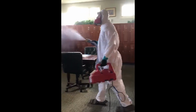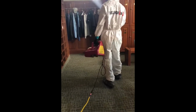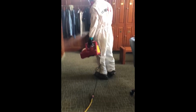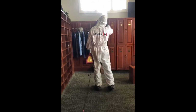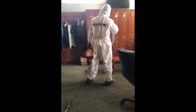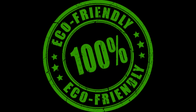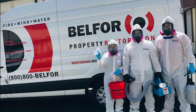For low-contact surfaces such as floors and walls, we use an electrostatic sprayer or an aerosolized mister. This type of cleaning is used for broad application or large areas. It is safe and leaves no harmful residue. For both methods, BELFOR uses an EPA-approved hospital-grade disinfectant that is proven to be very effective at battling infectious viruses such as the coronavirus.